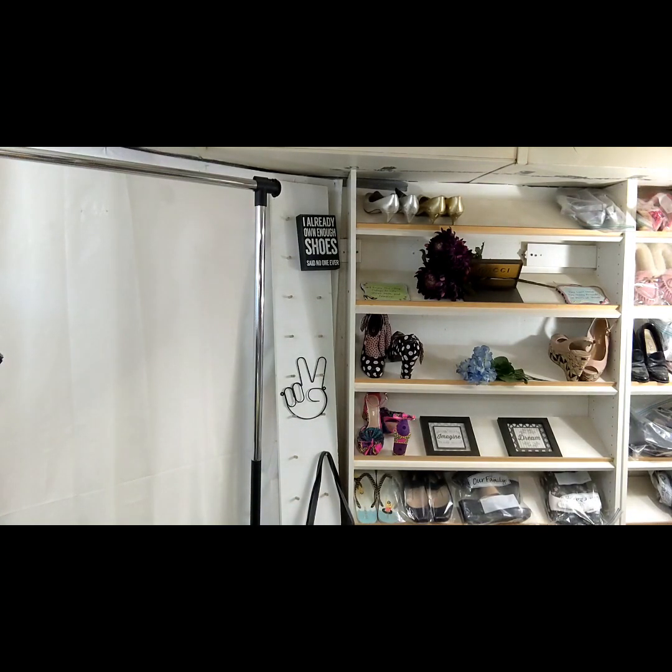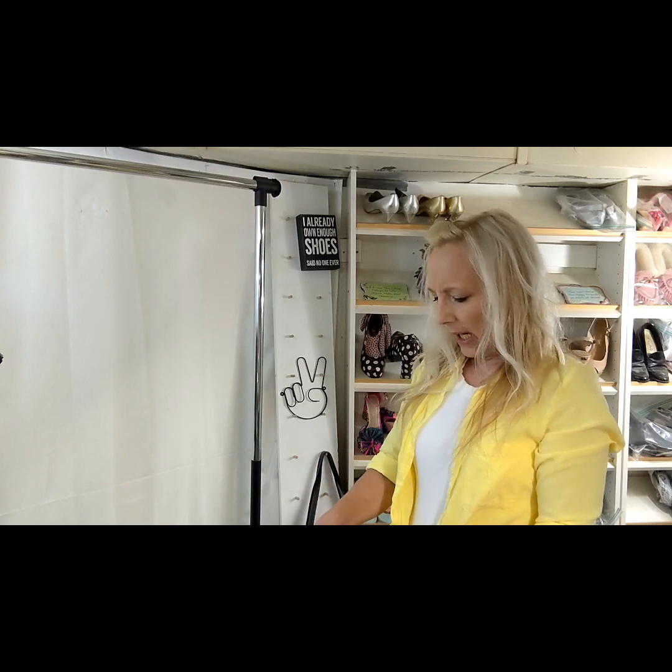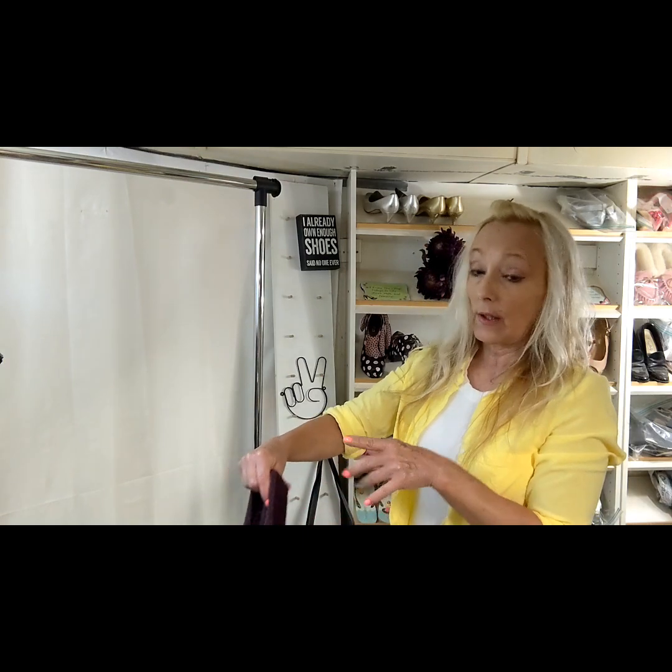We'll get on to the stuff that was a little bit nicer. A lot of these I paid half off or $1. I can't remember what color tag was at this store, if this was $1, if I got it for half off. Originally it was $6.59.